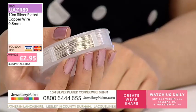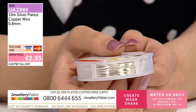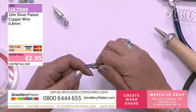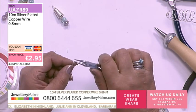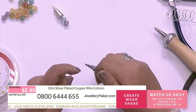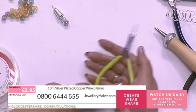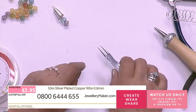I'm just doing a 1 mil so that you can actually see it more clearly. Okay, so I'm working off the reel again, and I'm going to make a very tight loop in the end. Very tight. What's your tip on making that mega, mega tight loop? Get your finest round nose pliers. These are out of one of the kits we did sell here, and they're my favourite because they are really, really fine round nose.